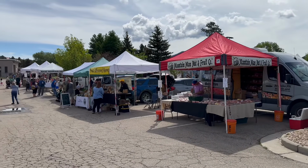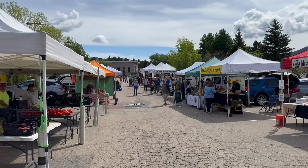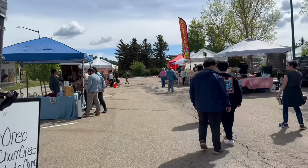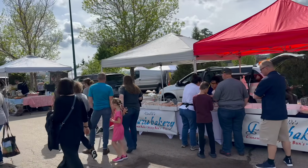Next is the farmers market that happens every week. I believe it's on Thursday, although that might be subject to change. And I think when we were there, it ran from 8 a.m. to 1 p.m. And I really love this because it brought in people from all over the region, and we were able to check out a lot of interesting products from small businesses.